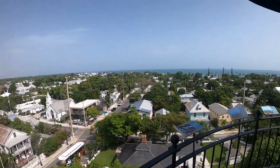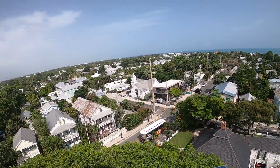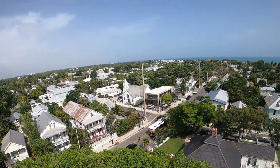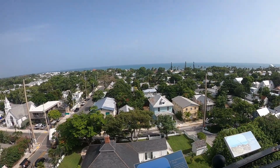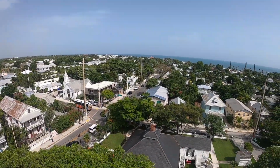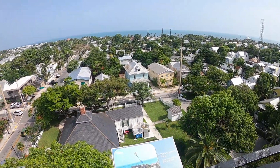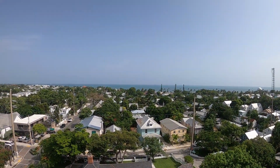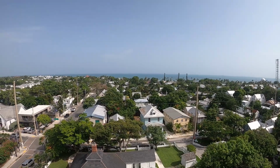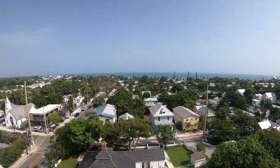You can see the ocean. There's Newman United Methodist Church. That's the second United Methodist Church we've seen. We saw another one yesterday. Southernmost house is that red peaked one down there. Southernmost point, the buoy, is directly straight out there. We did that yesterday. That was at the end of Duval, somewhere right about there at the end.